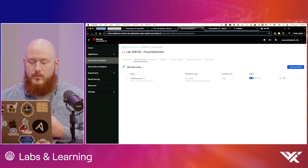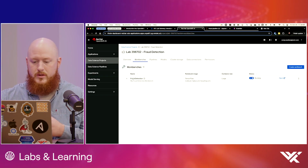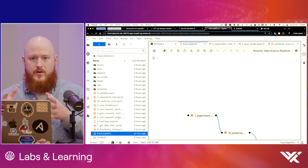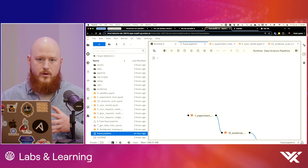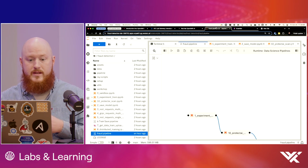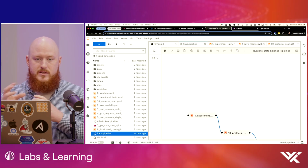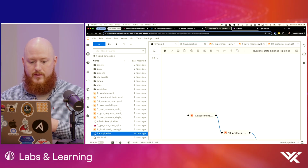So the first thing I deployed is what we call a Jupyter Notebook or a workbench, which is an environment that a data scientist can go in and do development work. If you're familiar with VS Code, it is like VS Code, but a lot of data scientists use Jupyter notebooks in order to facilitate the intermingling of text describing things and then actually the code itself.